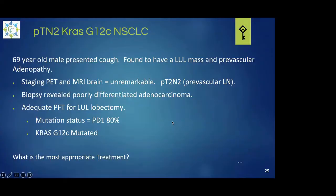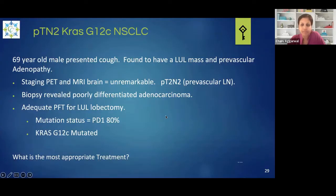This is a 69-year-old male who presented with cough, left upper lobe mass, and prevascular adenopathy, and underwent a staging PET and MRI of the brain, which was unremarkable, but did confirm pT2N2 disease. Biopsy revealed poorly differentiated adenocarcinoma, and he had adequate PFTs for a left upper lobectomy. PD-L1 of 80% and KRAS G12C mutant. What is the most appropriate treatment?